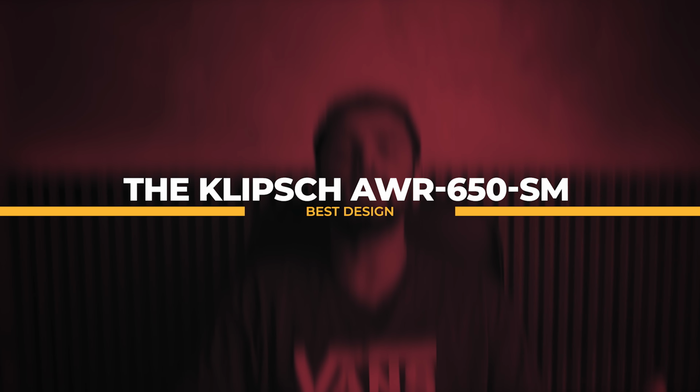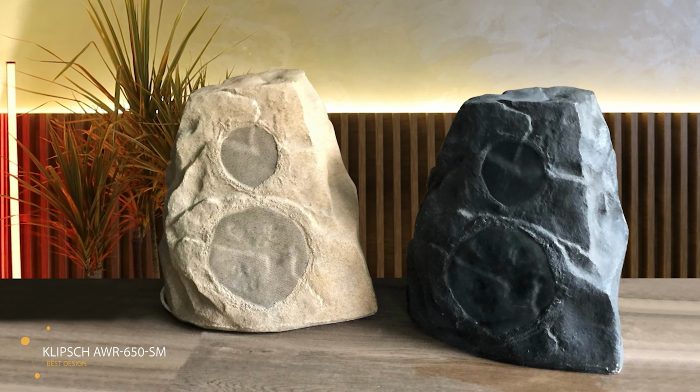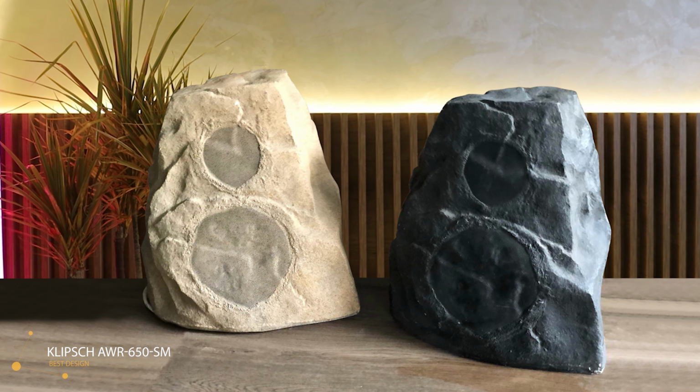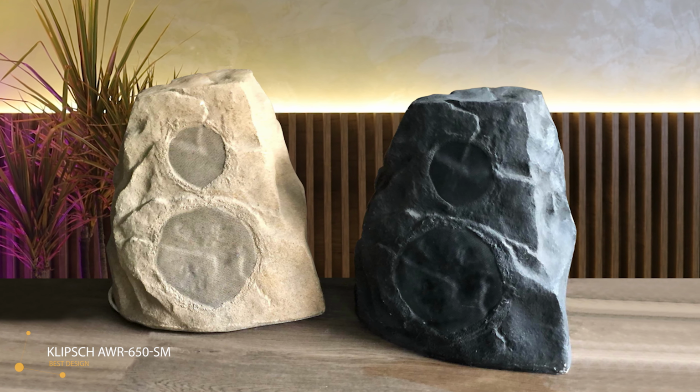So we're starting. Tell the neighbors we're not sorry is the motto Klipsch came in. And that's why first on the list we have one of the best outdoor speakers that has a great unique design, the Klipsch AWR-650-SM, which has the best design. I can promise that the AWR-650-SM will fool all of your guests, but it's certainly much less obvious than a typical speaker.